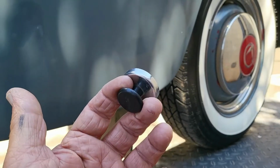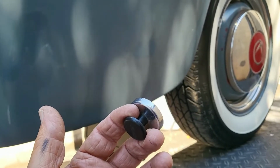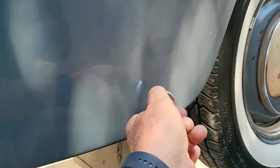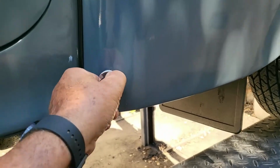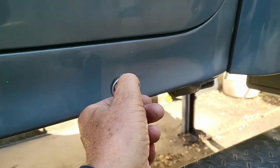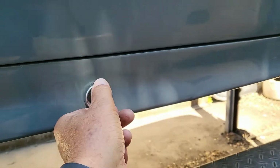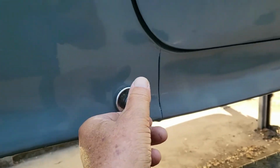All right, so I got my trusty super light magnet, and it's just kind of nice to walk around and take a look at the body. And I know this is especially valuable to those of you in the Midwest and the East Coast where cars had a lot of salt. This thing is just grabbing so far everywhere I put it.